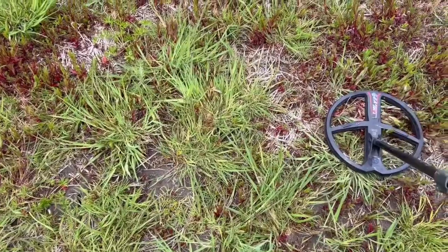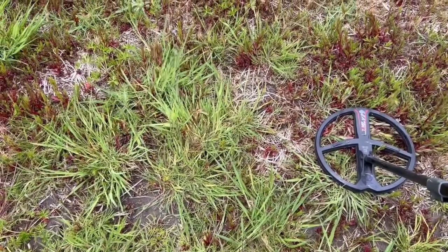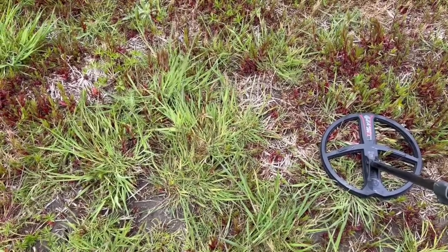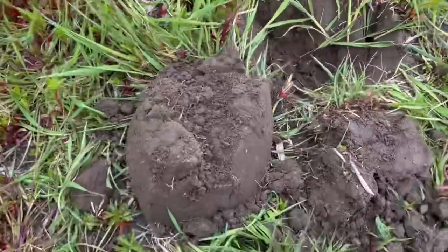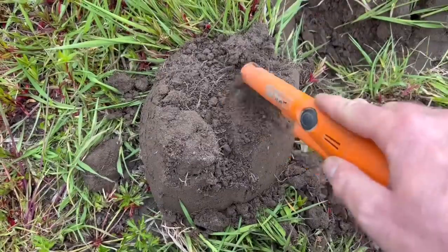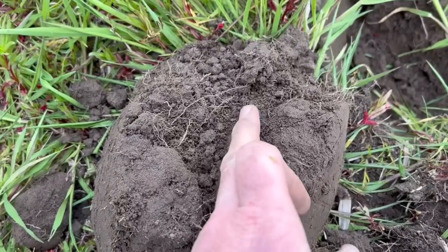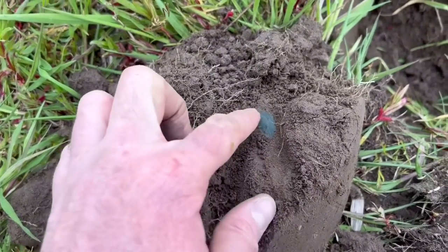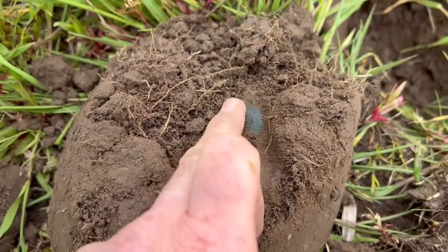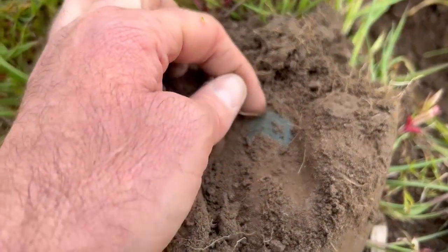That has got to be a coin. I hope it's a coin. That would be a nice end to the day. But it's been a pretty great day so far, so a coin would top it off just nicely. Okay, it is in the clod and I can actually see it right there. It looks to me like a green coin. It is a coin. I can see a head. And it looks like it's facing to the right, which is unusual.